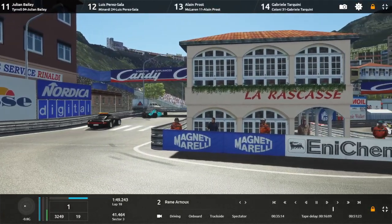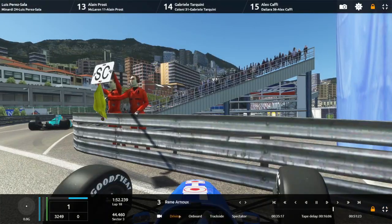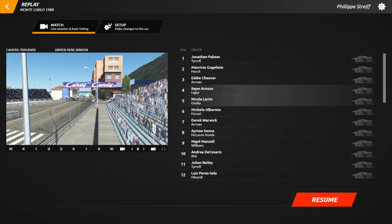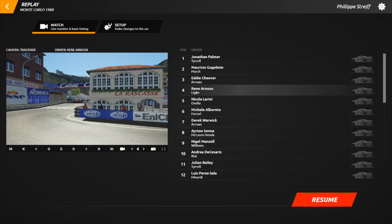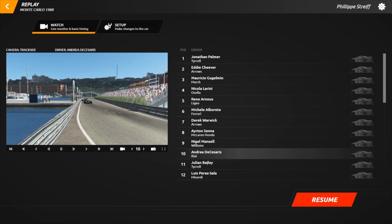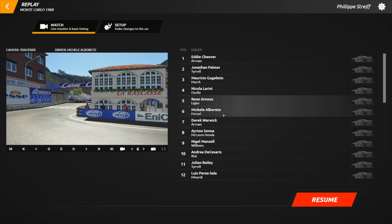Palmer comes into the pits. Rene Arnoux in the pits. Has Rene Arnoux hit the wall? Yeah, he has. Rene Arnoux hit the wall. And that isn't good at all. Rene Arnoux is Ferrari there, Alboreto. Cesaris. Bailey, Perez Sala. All catching up to this bit now.